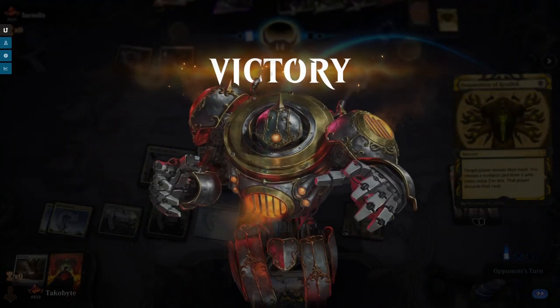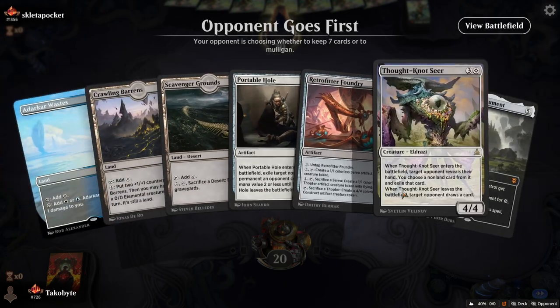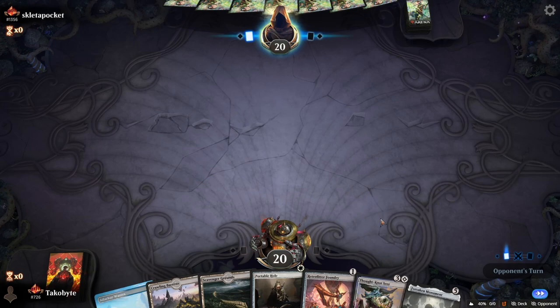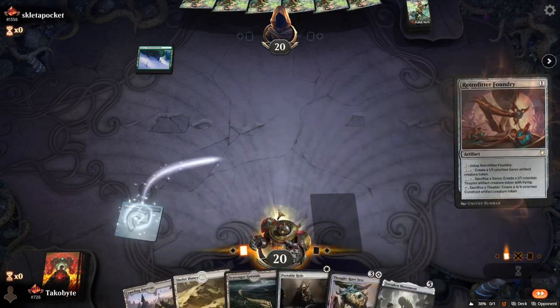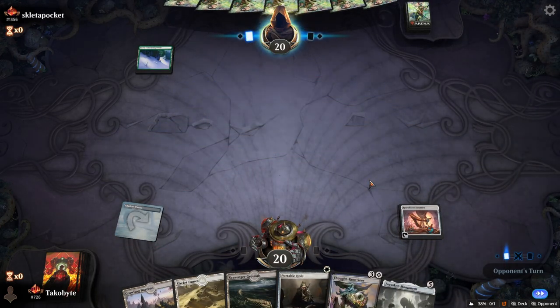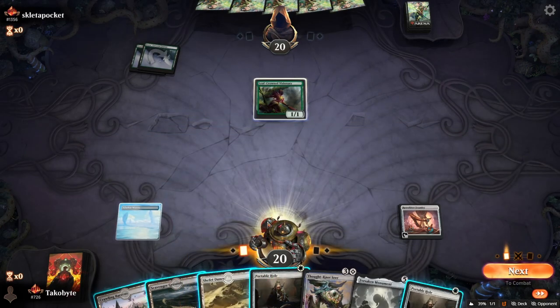Okay. Where is it? What is happening? Every hand is the same. We've had this hand every single game. Arena client? Something's wrong with your game. It's not a bad hand. It is not a bad hand by any means. But I would really like to see a mana rock on turn 2. That would be incredible.